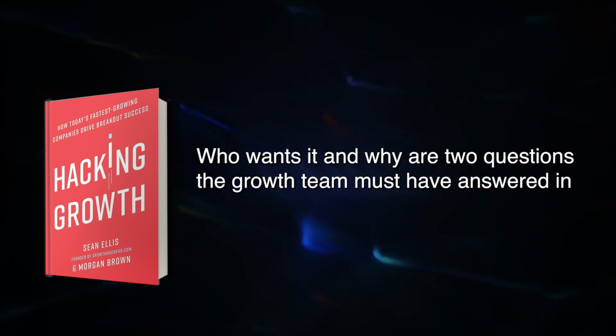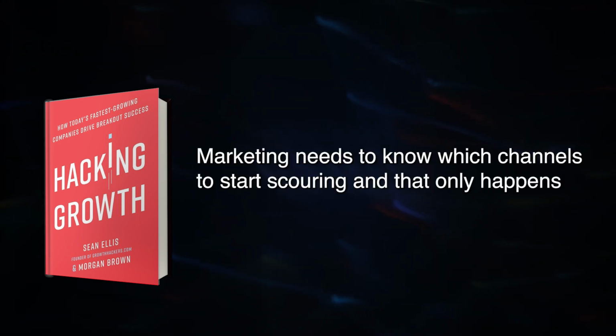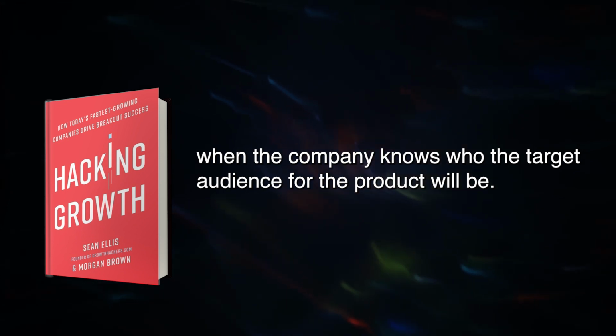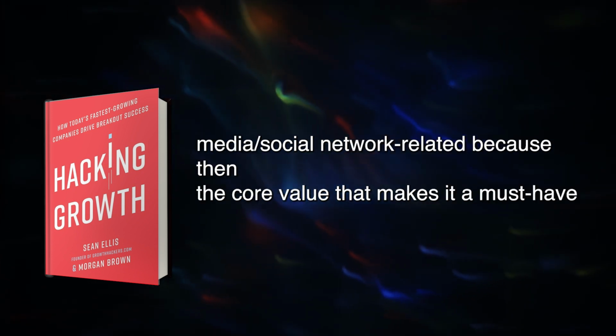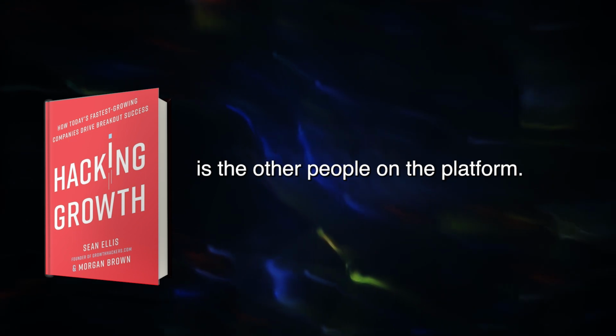Who wants it and why are two questions the growth team must have answered in order to begin hacking acquisition. Marketing needs to know which channels to start scouring, and that only happens when the company knows who the target audience for the product will be. Ellis mentions that the only time there is an exception is if the business is social media or social network related, because then the core value that makes it a must-have is the other people on the platform.